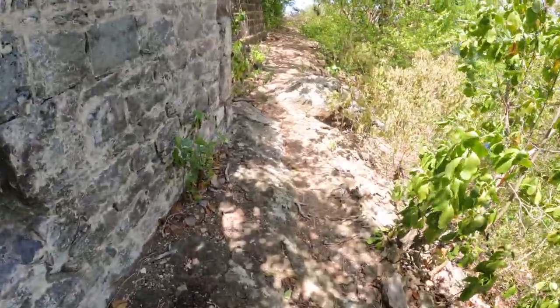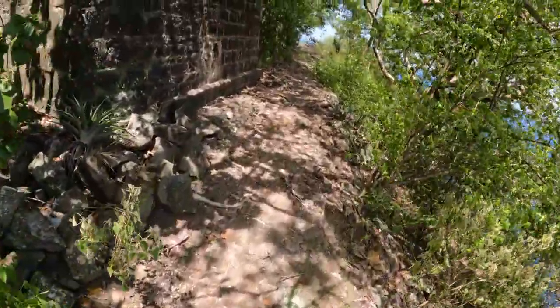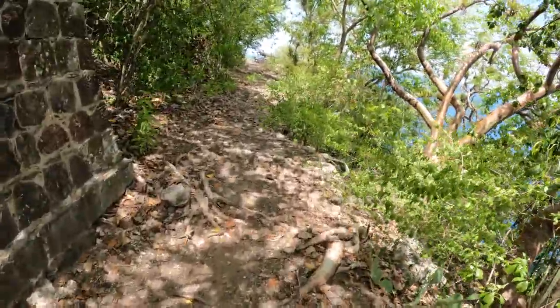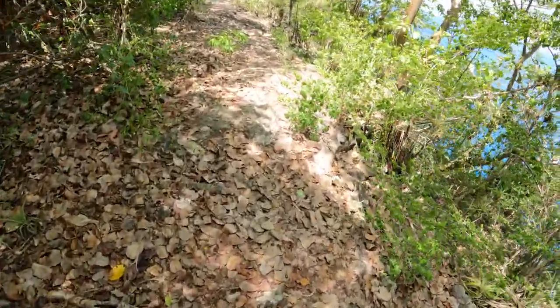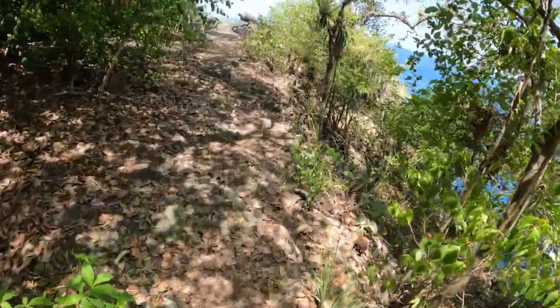This place is a tunnel, maybe where they used to take shelter or camp, any of those. Here is a track that you follow, and you take some steps, you go up on the top, the very peak, where there are more cannons that they did use for the war. So let's go.